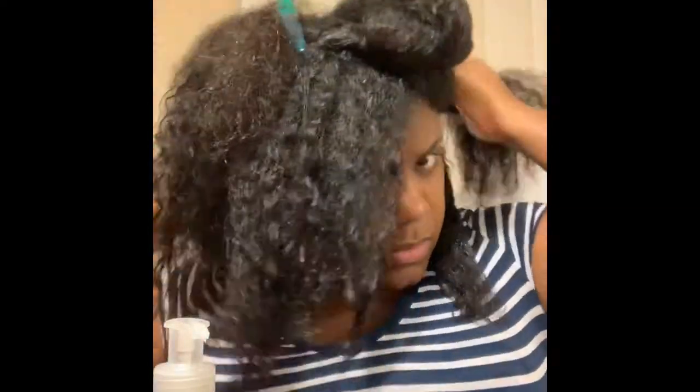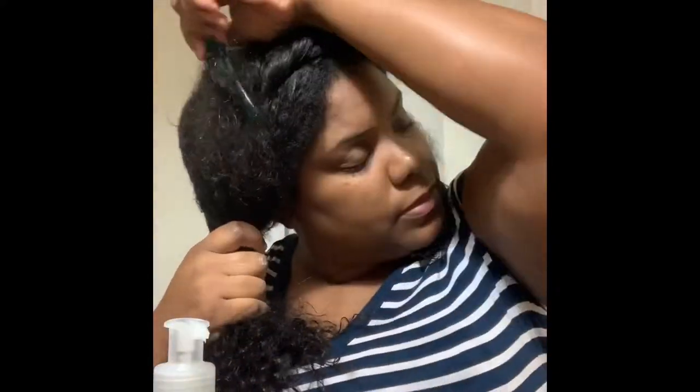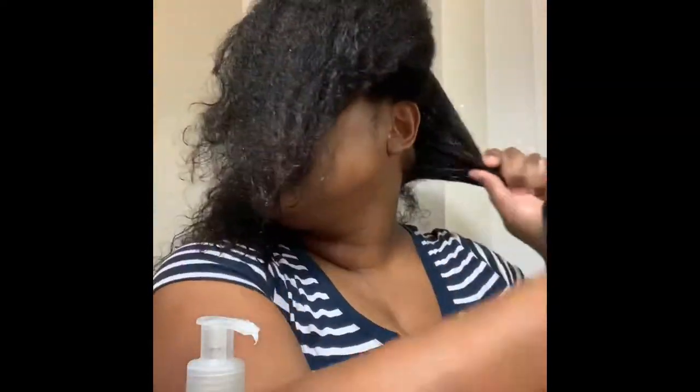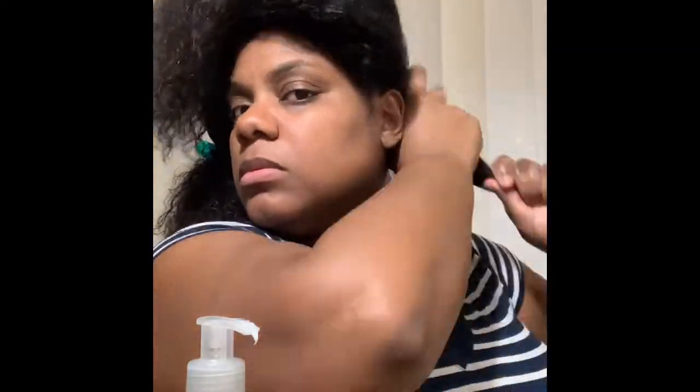So you can use a wide tooth comb, you can use a denim brush, you can also use another brush that's pretty much a detangling brush. Use whatever you need to make sure you get through your hair, because again, you want all the product to go through your hair, and you want to keep this in your hair for about 3 minutes.